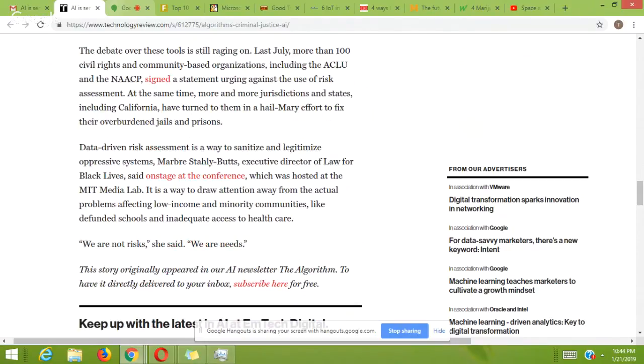The debate over these tools is still raging on. Last July, more than 100 civil rights and community-based organizations, including the ACLU and the NAACP, signed a statement urging against the use of risk assessment. At the same time, more and more jurisdictions and states, including California, have turned to them in a Hail Mary effort to fix their overburdened jails and prisons.